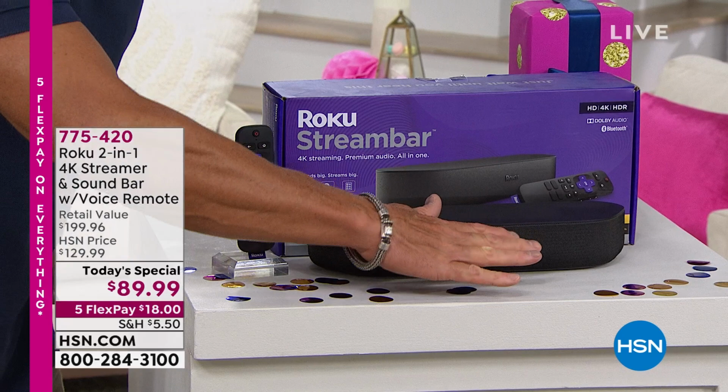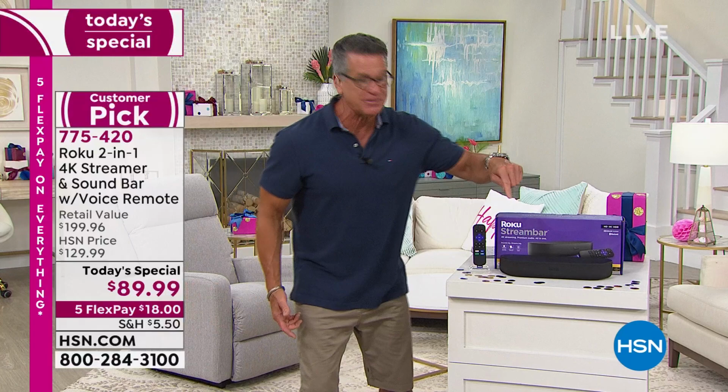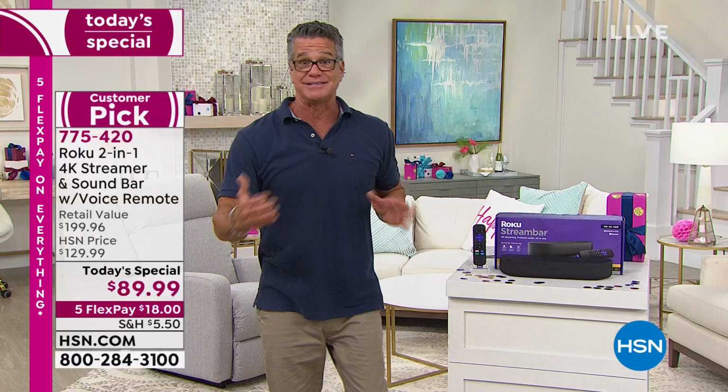Here it is. I know you're looking at it, you're like, wait, that's not a stream bar. Stream bars are like 5 feet long. Yeah, most of them are. But you don't need something that big. If I put something that big in front of a TV, it's going to hang off the end. It's way more than you need. You're going to get to listen to it, because I'm going to do a demonstration for you in just about a minute, and you're going to be blown away. So remember, you're getting all the channels that you could ever want to shop for in Roku, and you're getting a way to hear it.